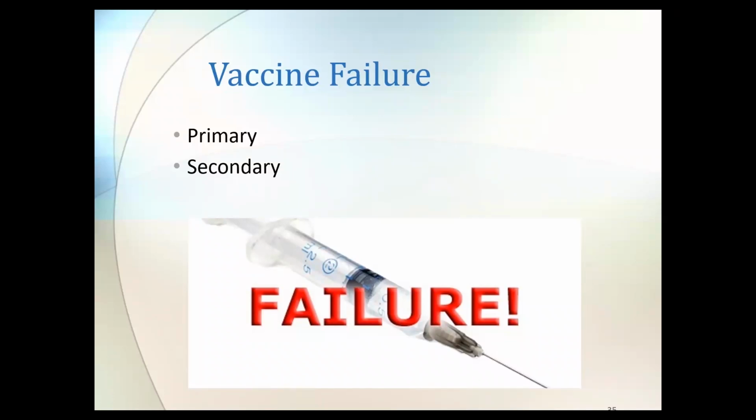So with primary failure, this is when the body and the immune system fails to launch an adequate immune response. This could result from interference of virus replication, once again, like maternal antibodies, recent blood transfusion or blood products, less effective vaccine resulting from storage and handling errors, inaccurate record keeping. Usually with primary failure, the person will respond to a second dose of the vaccine and any future doses.